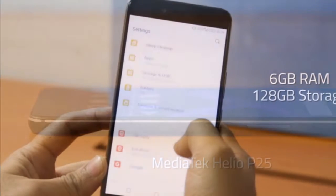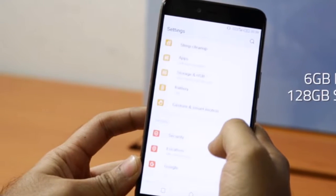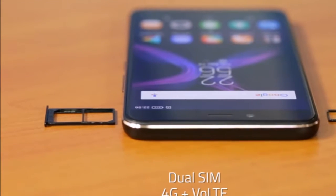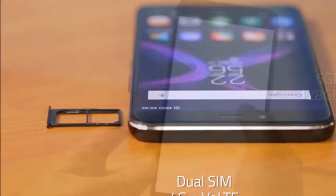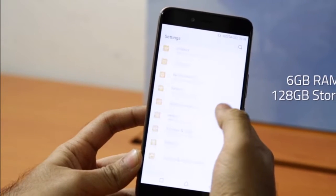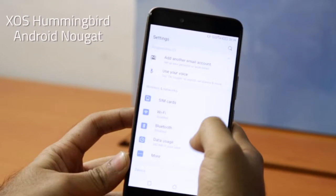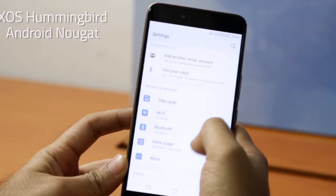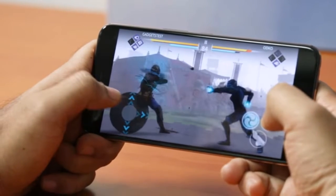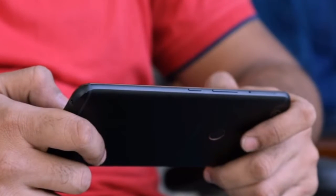The Infinix Zero 5 Pro is powered by a 2.6 GHz octa-core MediaTek Helio P25 processor and it comes with 6 GB of RAM. The phone packs 128 GB of internal storage that can be expanded up to 128 GB via a micro SD card. As far as the cameras are concerned, the Infinix Zero 5 Pro packs a 12-megapixel primary camera on the rear and a 16-megapixel front shooter for selfies.